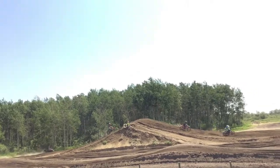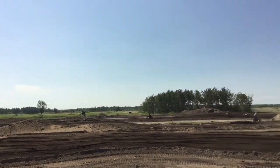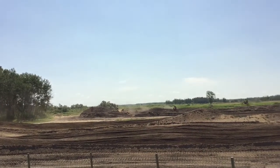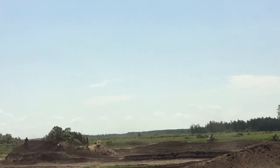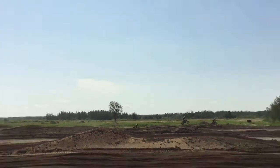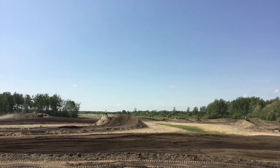Gotta love the sound of all those two-strokes out there. 125 two-strokes, I believe I hear one 250F four-stroke ruining the party. Looks like that might have been the 51 of Cosgrove, as it was. Declan Cosgrove going down. The last corners into the back section there, puts the bike down, no worse for wear, able to continue.